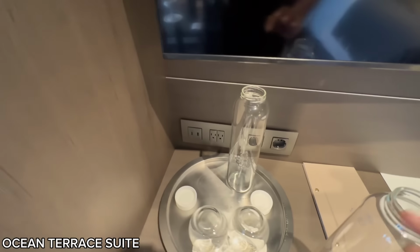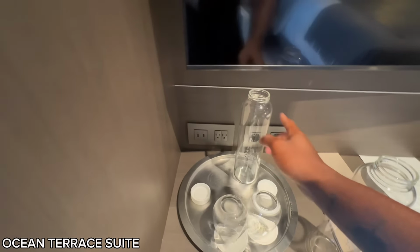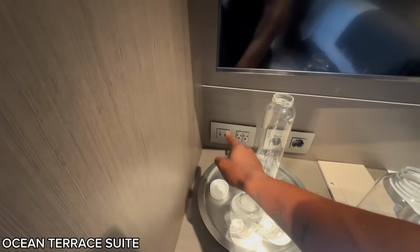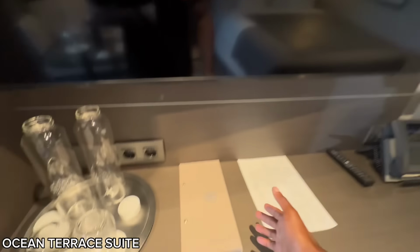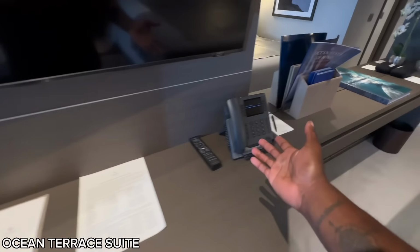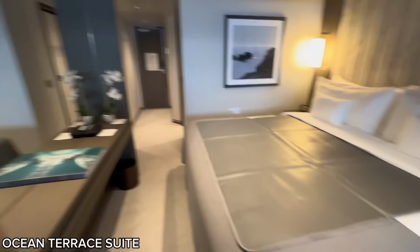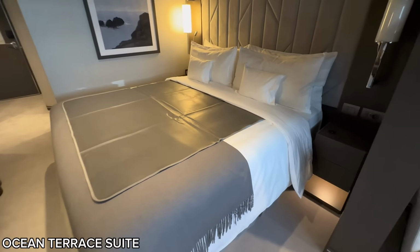Right behind these glasses of water, you do have your plugs here, American, a European plug, as well as a USB and USB-C plug. Of course, you've got your TV right here below. You do have your in-suite dining or room service menu. Of course, the phone in the event you want to call down to get services or you want to set up an excursion. You got your mirror and your king-size bed, which by the way is very, very comfortable.